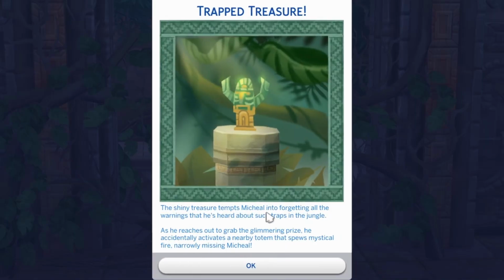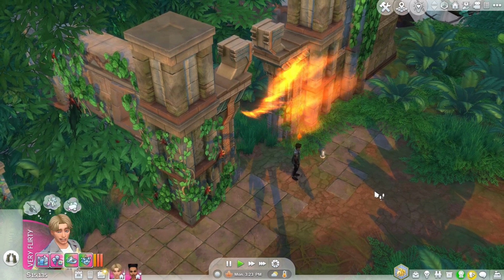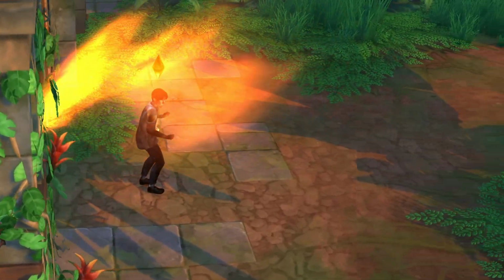The shiny treasure tempts Michael into forgetting all the warnings that he's heard about such traps in the jungle. As he reaches out to grab the glimmering prize, he accidentally activates a nearby totem that spews mystical fire, narrowly missing Michael.